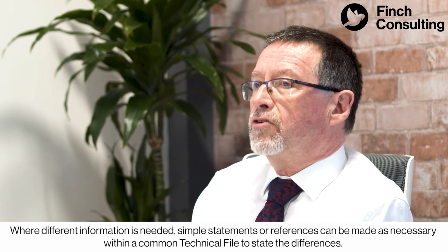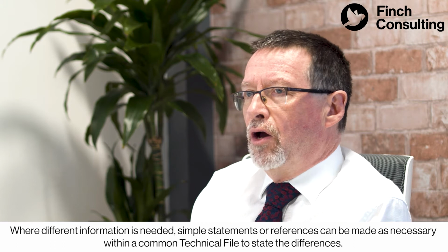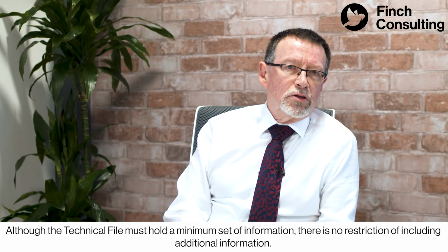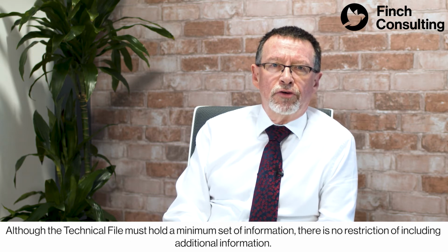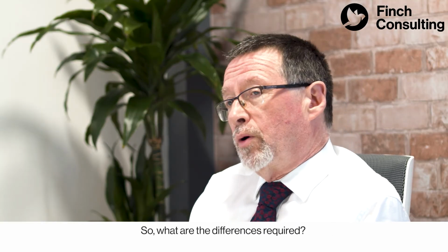Where different information is needed, simple statements or references can be made as necessary within a common technical file to state the differences. Although the technical file must hold a minimum set of information, there's no restriction on including other information. So including information for the UKCA in a CE technical file is fine, provided the EU requirements are met, and vice versa. So, what are the differences required?